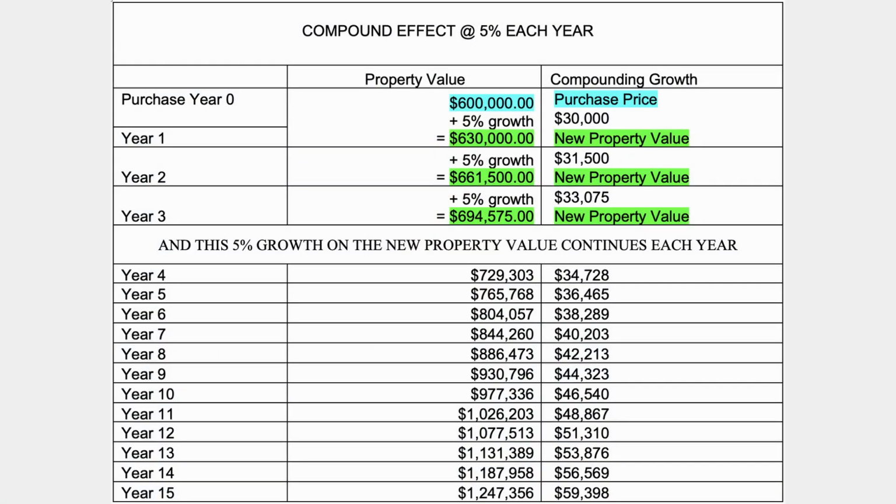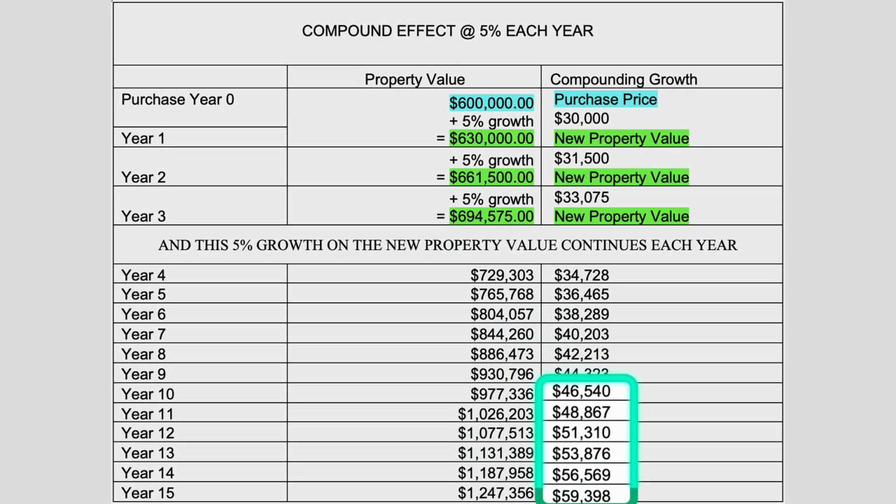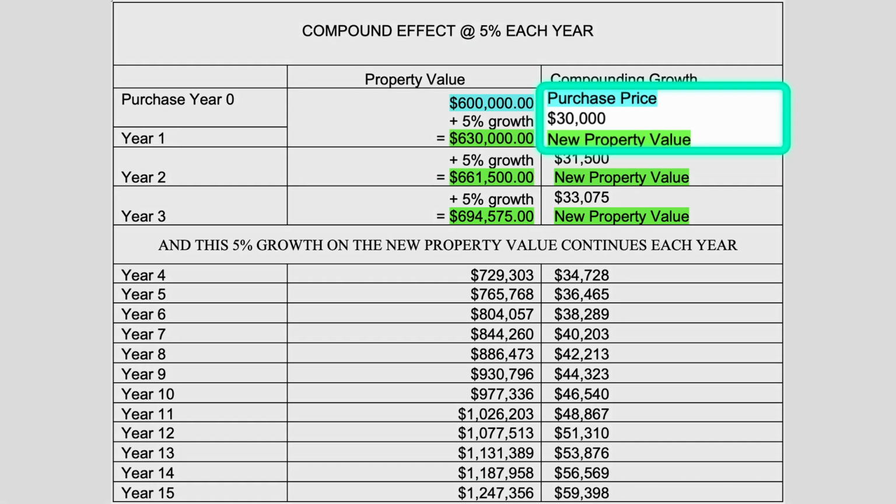The main attribute of building wealth using compounding growth is time, and I can show you this in the table on screen. You can see in this example that during the first 5 years, the property value only grows by $165,769, whereas in years 10 to 15, the property value grows by $270,000. And look at how much it is growing per year in the first few years compared to year 15. It's almost double, and that's per year growth.